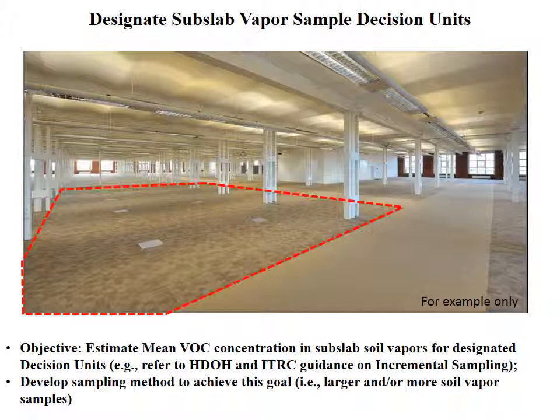Well, how can we accomplish this? There are actually two ways. One way would be to collect more and more typical subslab soil gas samples as we've been doing, just more of them. Another way would be to collect larger volume samples, which I think is the way to go again.